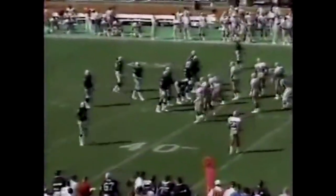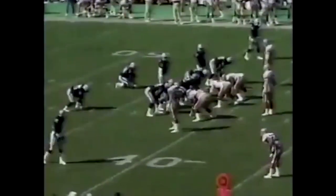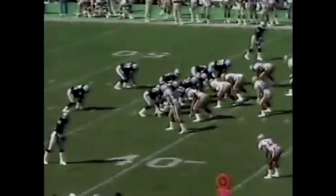Yeah, that was a great decision. Yep, I'm going to put that one on and take this sign. That's what I'm going to do today. 8 minutes left. First down Raiders at the 49er 42.